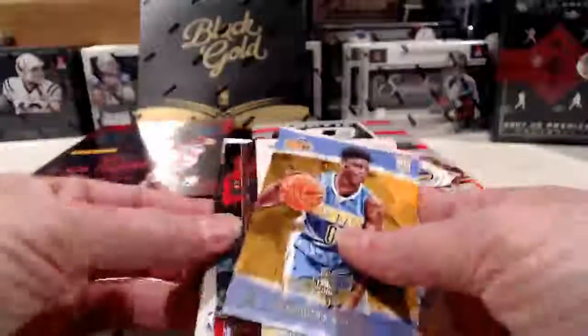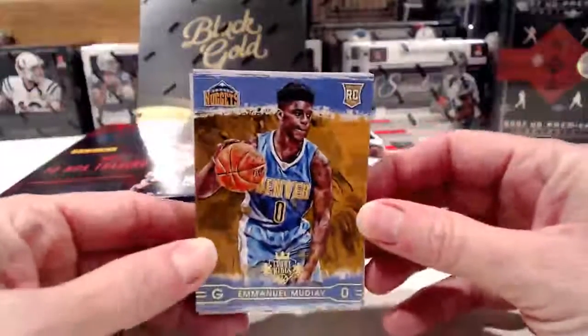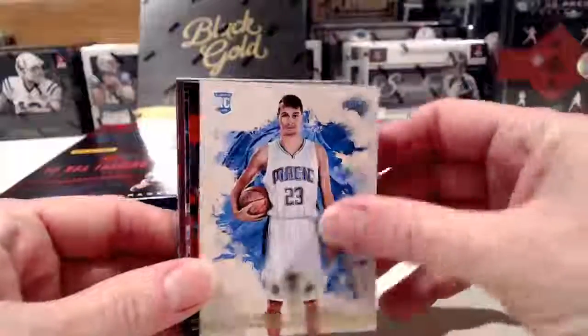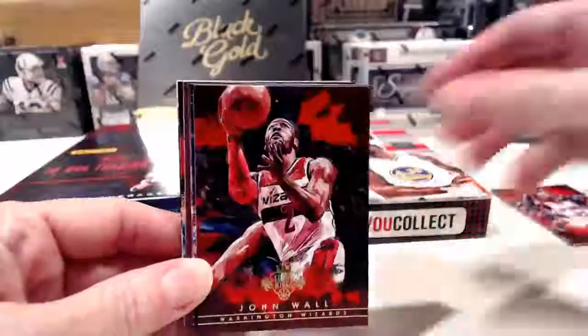Is that going to be a base on the back? Let's go ahead and bring all of our base up. Get that out of the way. All right, so we have a Mutombo for the Nuggets, Hezonja for the Magic, Dennis Schroder for the Hawks, John Wall.